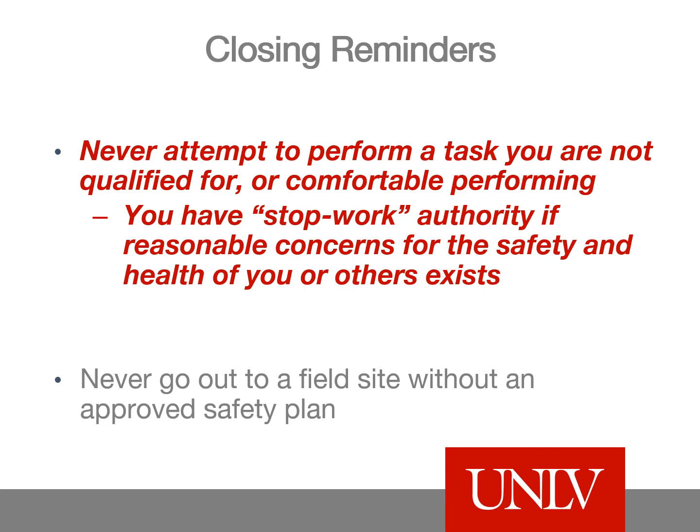To reiterate one of the most important points in this training, never attempt to perform a task you are not qualified for or comfortable performing. Do not feel pressured into doing something you are not prepared to do safely. You have stop work authority if reasonable concerns for the safety and health of you or others exists. Also, please never go out to a field site without an approved, written, detailed safety plan that prepares you for all reasonably foreseeable contingencies.